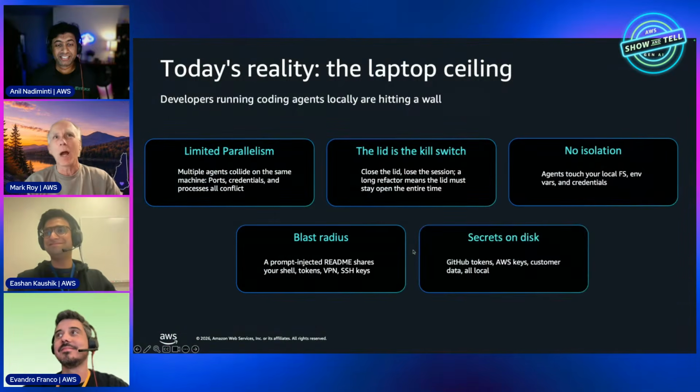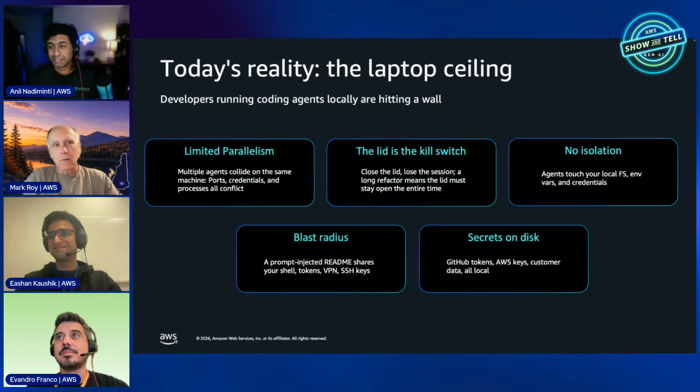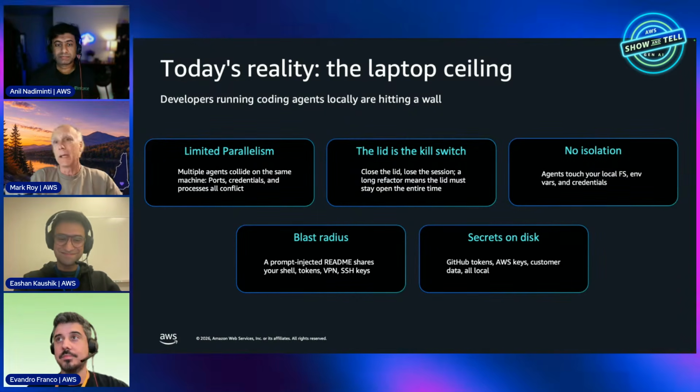So what are the real problems that customers are seeing? Yes, coding agents are amazing. They're helping us move a lot faster to build software and even build agents.